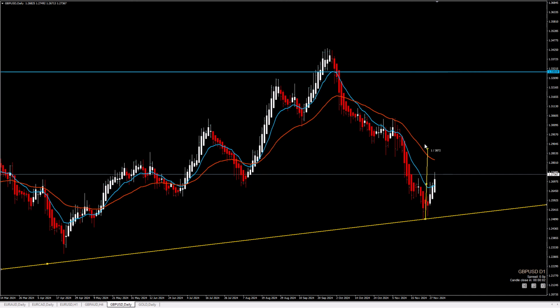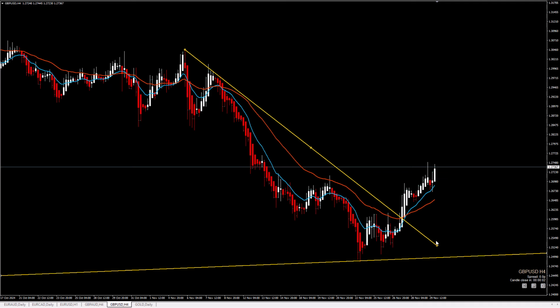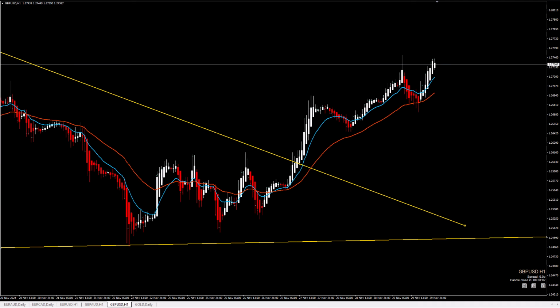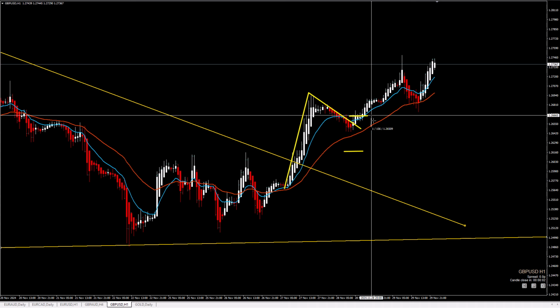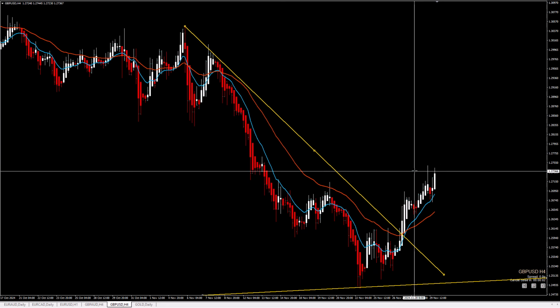There was also a setup to buy it. Again, this was during the bank holiday in the US, so I didn't take it because it was against the main direction, but it was even better than on euro dollar. So you had a setup here: entry, stop loss, and then around 50 pips. So the first target would be hit. Now we still wait, still pushing up. So this was an opportunity to trade against the main direction.